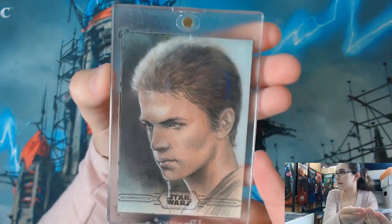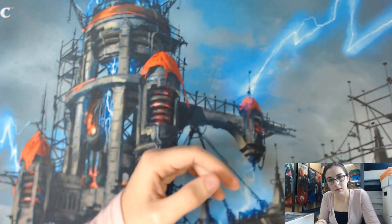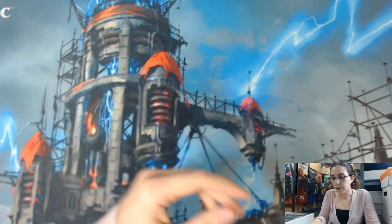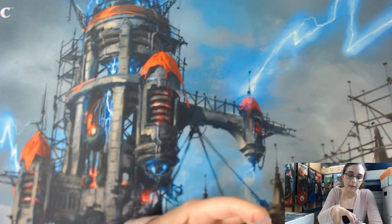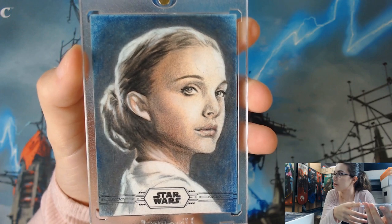I think Chrome Legacy as a set was just amazing. I mean, if you look at a lot of the base cards, they have typos. But I think it is a really great set altogether. We have Padme. Geonosis Padme.